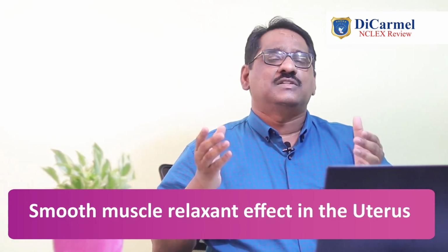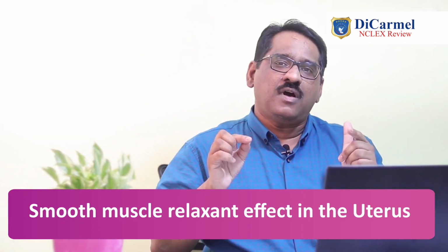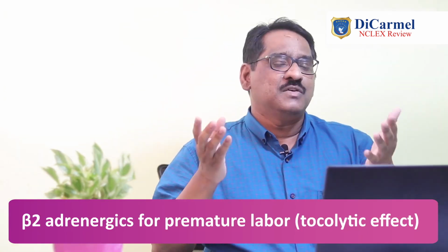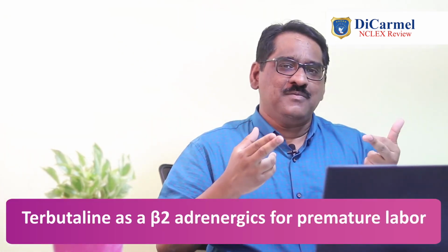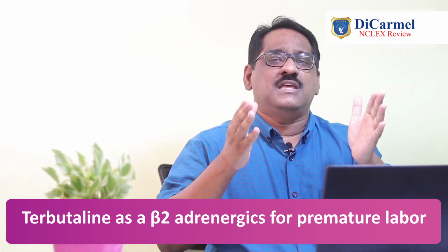And the third effect of beta 2 stimulation, as I told you, is a smooth muscle relaxing effect in the uterus. That means it can relax the uterine wall, and that's why we use beta 2 adrenergics to stop premature labor. I mean, what we call a tocolytic effect. And the most classic drug on the list, you might know, is terbutaline, which we know is a bronchodilator. At the same time, for a woman in premature labor, it acts as a tocolytic, or it will stop the premature labor with the same effect.